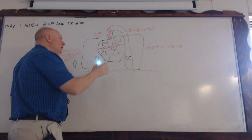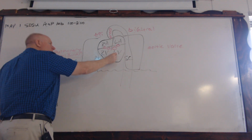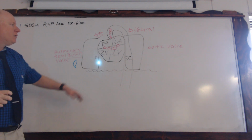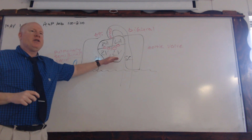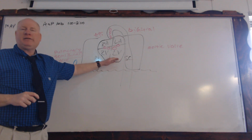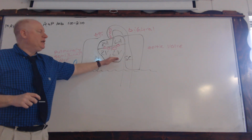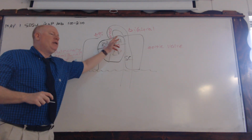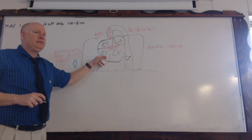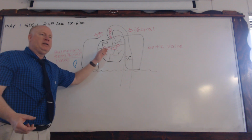And then also between these two, which would have the higher pressure? The left ventricle or the right ventricle? The left ventricle is much higher because this is part of which circuit? Systemic or pulmonary? The systemic means this has to pump blood through the entire body. This only has to pump blood to where? The lungs. That's why the chambers are offset and a little bit different.